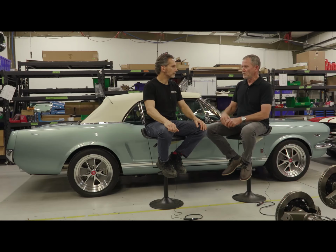That front suspension feels just perfect, and I know that particular car had the special suspension setup with special springs and shocks and so forth. But can you talk more about how that works for Revology?